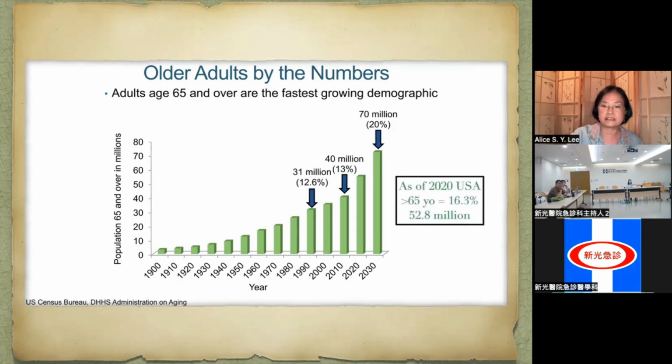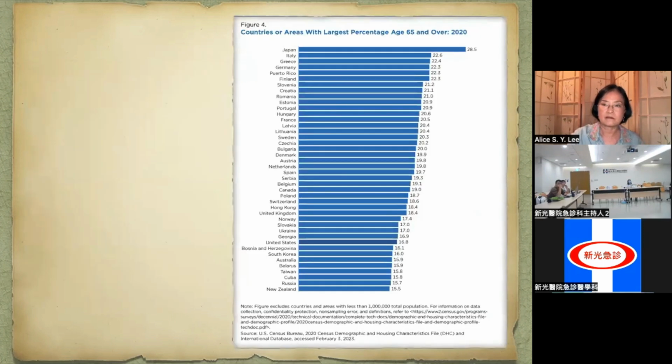Now here, this is the latest statistics in the U.S., which is as of 2020, and it's about 17% of the population who are elderly. Now, I was really curious about the rest of the world, so I took a look at this graph from the Census Bureau. And in the US, there's about 16.8% of older folks, 65 or older, in the population.